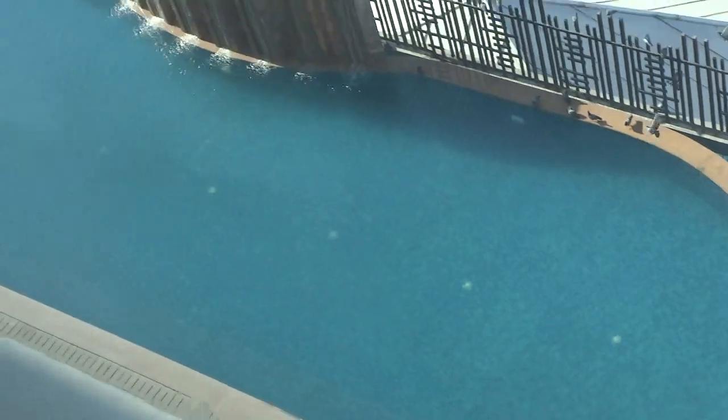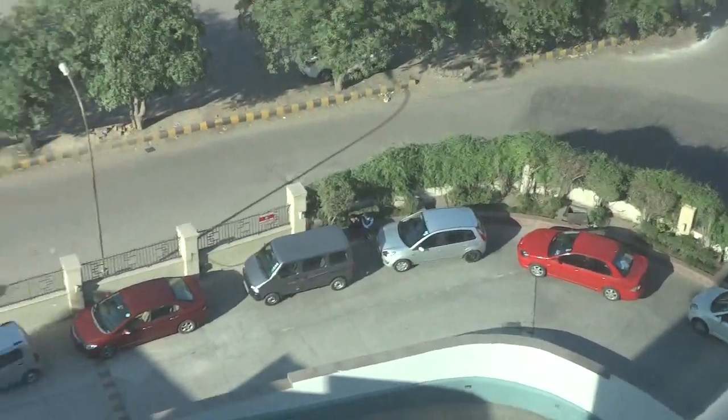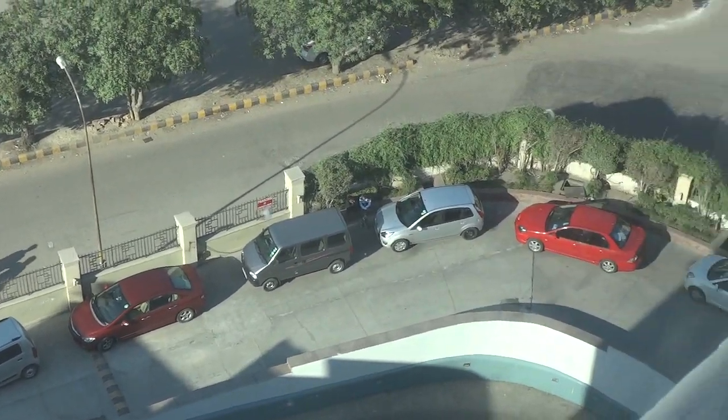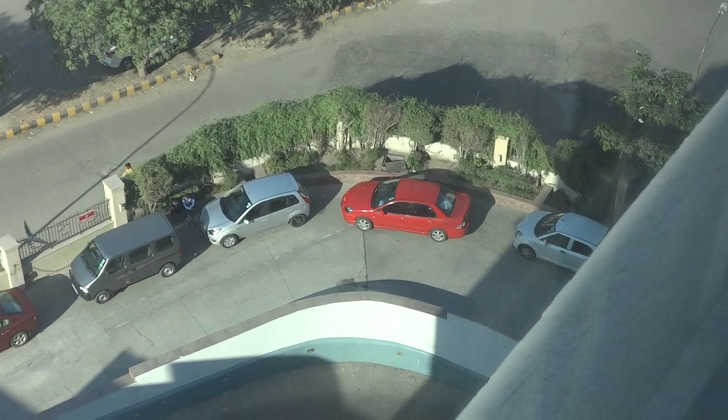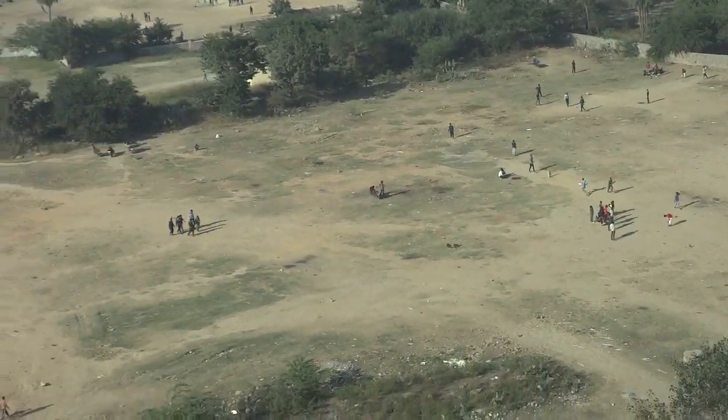This room is good. This is the pool view. So this is the pool of the hotel. And this is the parking, the ground level parking. There's basement parking as well. My car is very well visible and nice and shining. There's an empty ground, empty lot over there.